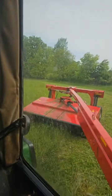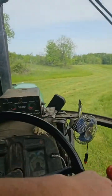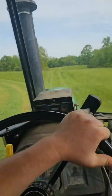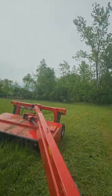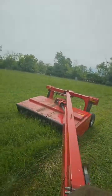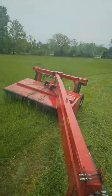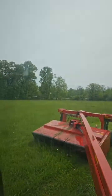What's my dream tractor? So there's a bigger size of this one. This is a 4255. I would like a 4455 with front wheel assist on it. I think that'd be a great tractor. I'll drive anything. Give me a Case Magnum. Give me an Allis-Chalmers 7060. I'll drive anything you give me.